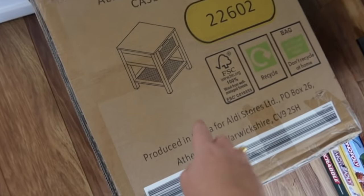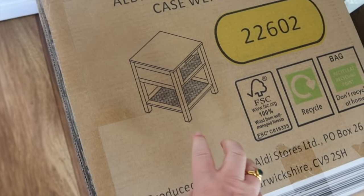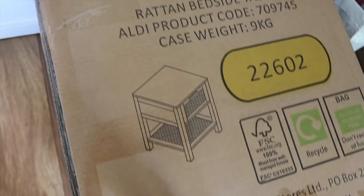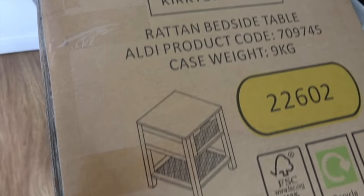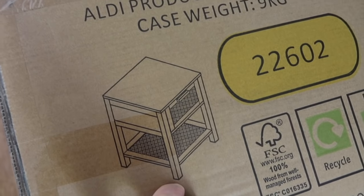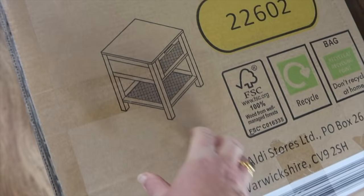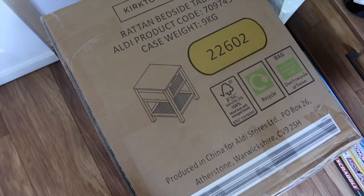I'm super excited because our bedside tables have arrived, and part of my goal setting for September is to get my bedroom done. These are from Aldi actually, we haven't made them up yet, they're rattan bedside tables. I've also ordered a dressing table that's similar. If Stephen makes them up soon, we should get them out sooner rather than later, Stephen, in case they're not right.